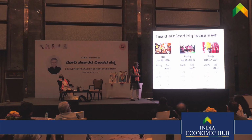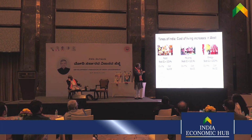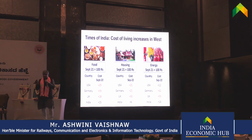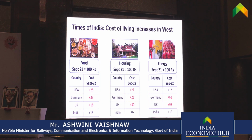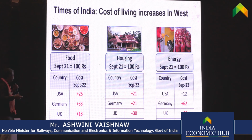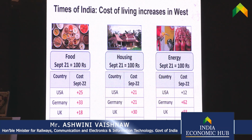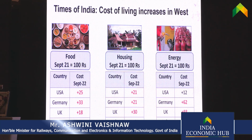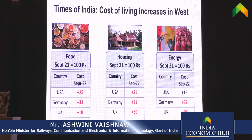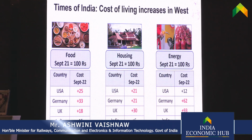And that was possible. These are figures about inflation. If you want, I can cover it. Inflation-wise, when people criticize us, especially the opposition parties, they should see the global scenario. There are three things which affect common citizens' lives: food, housing and energy. Food, which would cost 100 rupees a year back in the US, today costs 125 rupees, right? In Germany, it costs 133 rupees. In India, it is still 150. That is significantly better than the global standards.